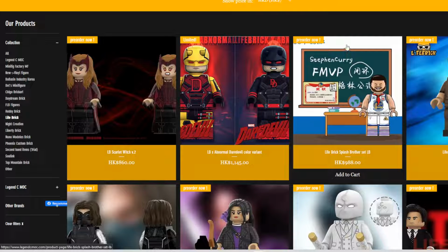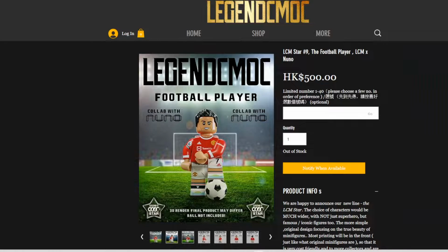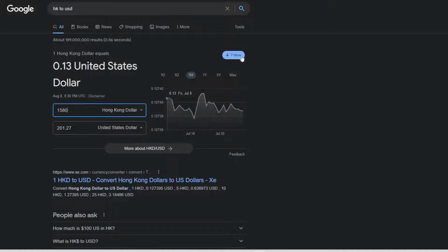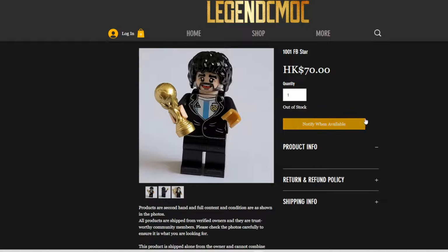But when the guy asked me to make this video, I did find this minifigure. If you know anything about me, if you have seen some of my very earlier videos, then you know I'm a huge fan of not only soccer, but Argentina specifically. So having an Argentine minifigure holding the World Cup caught my attention, especially because this 70 Hong Kong dollars was like 15 US dollars, I think it was. Yeah, no, sorry, it was only $8.92 plus shipping, which was extremely cheap to get.